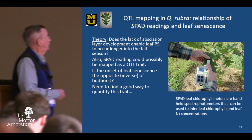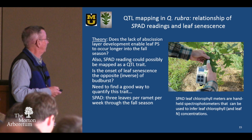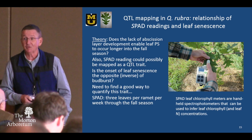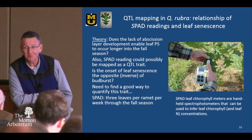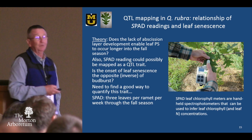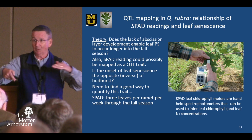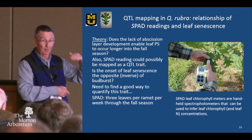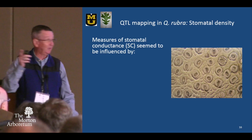We have to quantify this trait, need to come up with a good way to do that. Currently, what Chris is doing, like when we leave early tomorrow morning to get back to do more of this data collection tomorrow afternoon, he's looking at 3 different leaves per ramet, looking at them every week throughout this time of year. He wants to see how long the season goes, okay? How long the growing season goes. All right, one last thing, and I'm almost done.